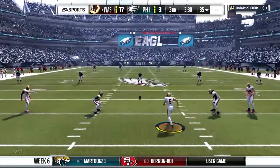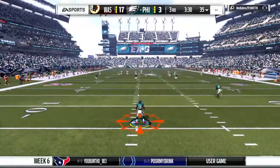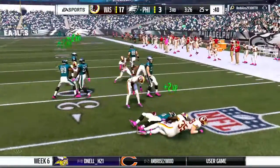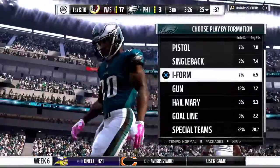Here's the Redskins now as their kick unit will send this one away. This will be fielded at the 6. And not a bad return here. He gets it out to the 25-yard line. Philadelphia getting set to take the field.